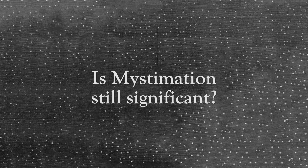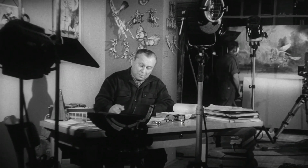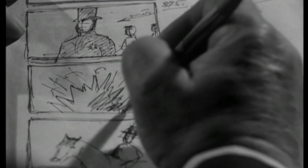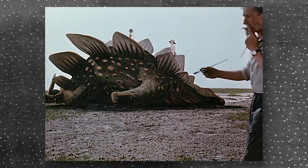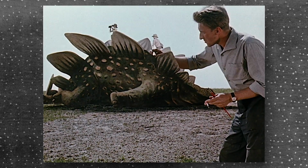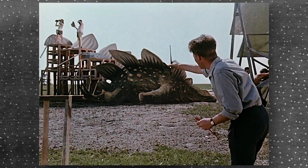Now you might be wondering, is Mystimation still significant? While renowned in his native Czech Republic, Zeman has not had similar, enduring recognition internationally. This can surely be attributed to the fact that all of his films were produced in the Eastern Bloc during the Cold War. Nevertheless, we can trace his influence through the evolution of Zeman-like techniques and processes.